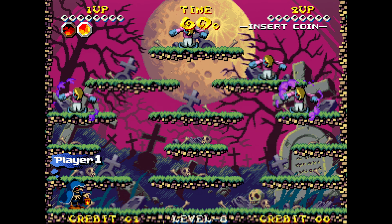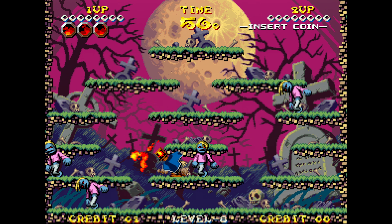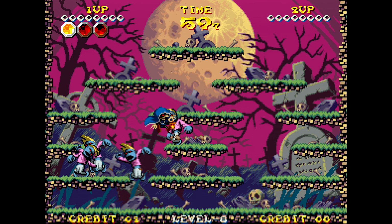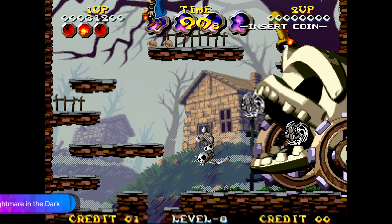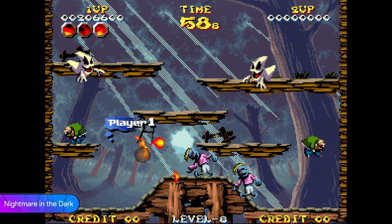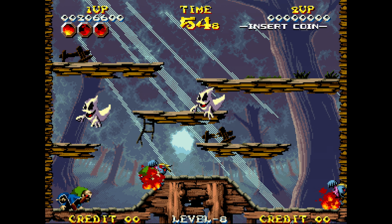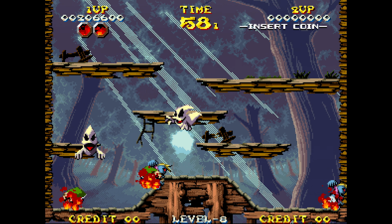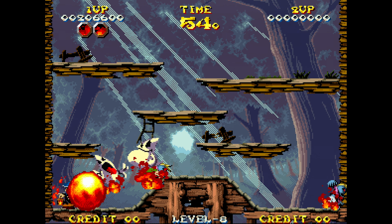And now, an old school style arcade game. This is Nightmare in the Dark. Super fun. This is a 2D platformer in which we control a little witch and we need to set enemies on fire by shooting them enough fire. They become a fireball that we can throw.